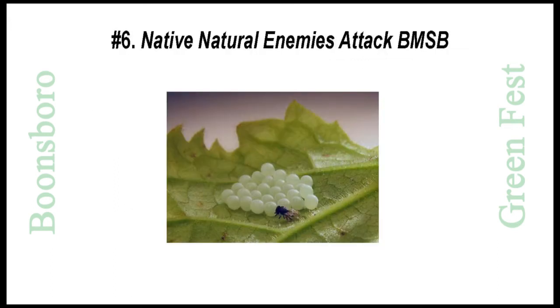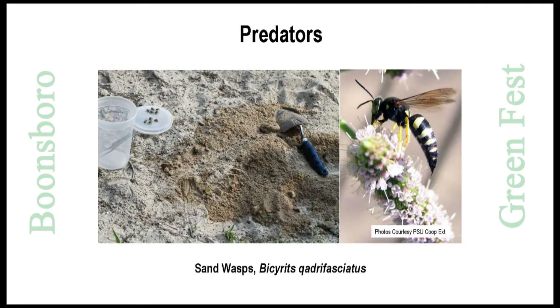But let's talk about good news now. It's not all bad. One of the things that we're learning, this is number 6, our native natural enemies are beginning to recognize and attack this stink bug. Hooray for our natural enemies. Let me talk about some of them.